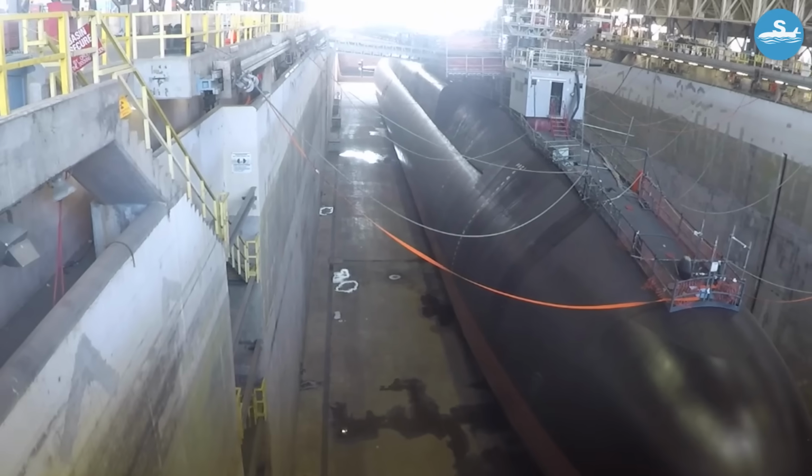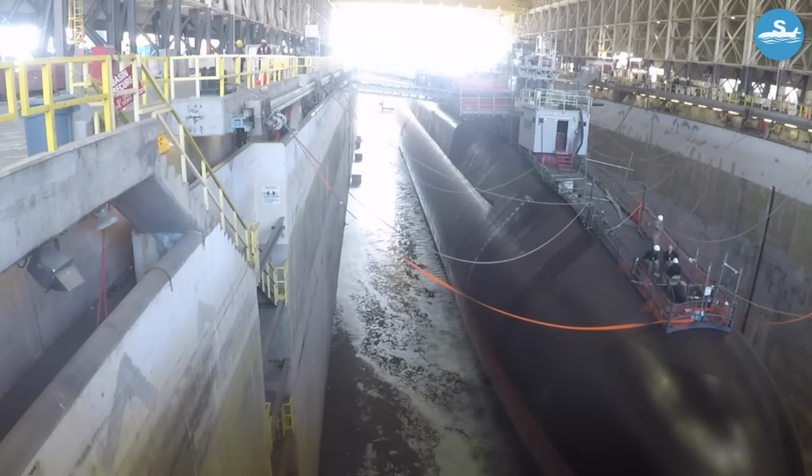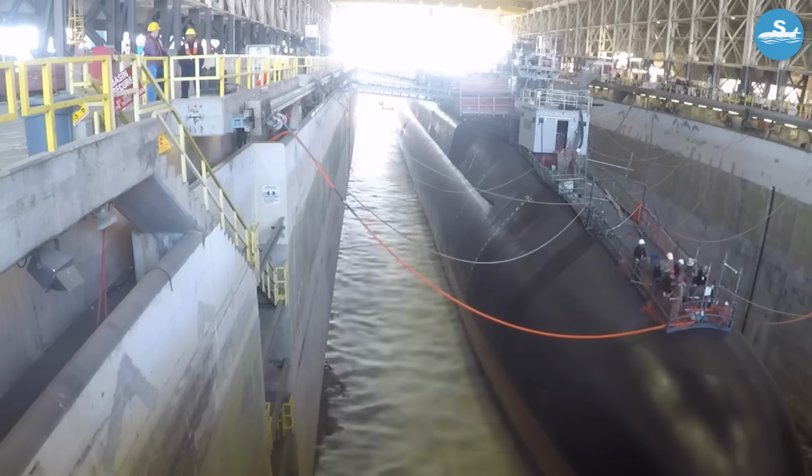The launch begins when workers open the sea gates. Water rushes into the dry dock with tremendous force. But this isn't a flood. It's a precisely controlled filling process. Pumps regulate the flow. Engineers monitor water levels constantly.